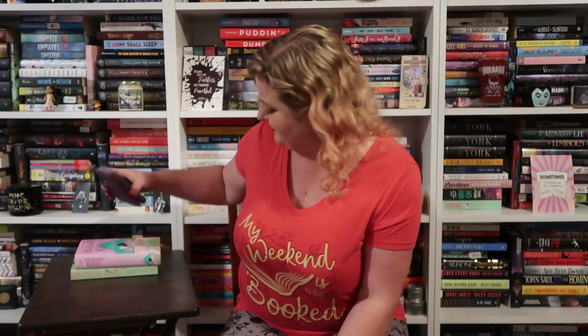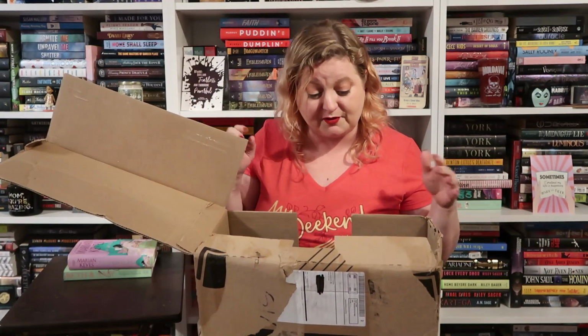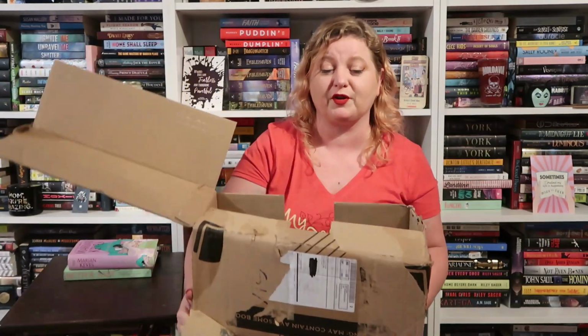So weird that they sent that. Okay, now I'm going to open up the one that's all busted. Okay, so it looks like everything had to be fully taped up because this box apparently was just falling apart all over. So it's currently open like this.